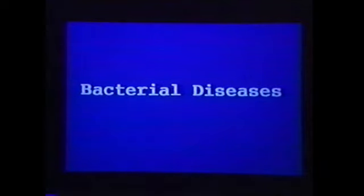Bacterial diseases. Because these sea mammals were once terrestrial mammals, we have to remember that the same bacterial organisms that affect a terrestrial mammal can affect the aquatic mammal. So as you evaluate these diseases, don't be surprised if you get a sick animal in, culture it, and find some pathogen that you'd expect to see in a pig or cow or some other animal.